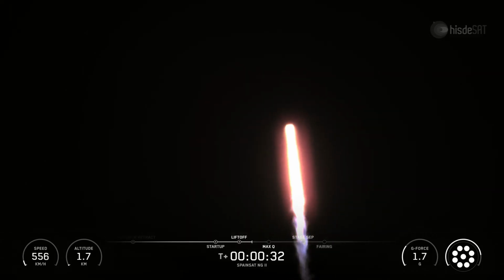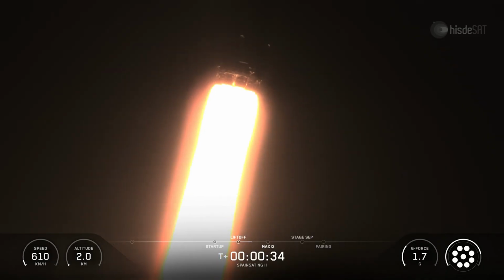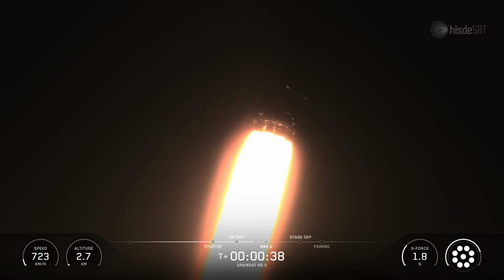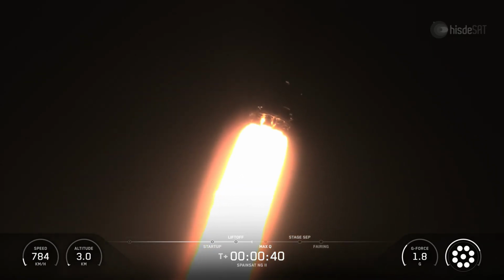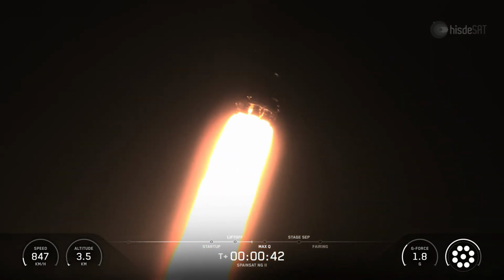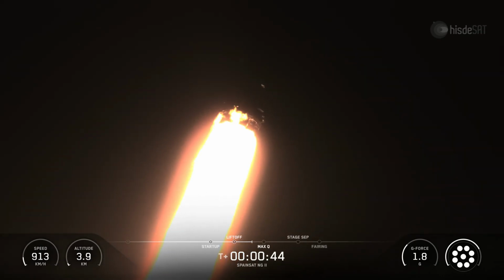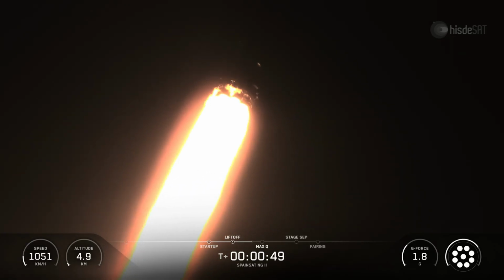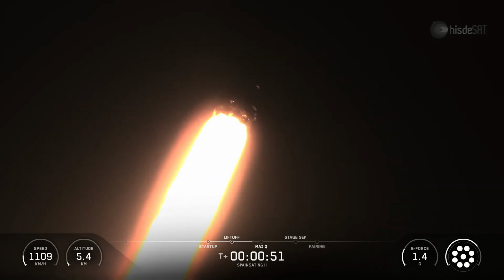As you can see, Falcon 9 has lifted off from Space Launch Complex 40 at Cape Canaveral Space Force Station in Florida. The Falcon flight computer will now begin throttling down engines in preparation for max Q, or maximum aerodynamic pressure. Power and telemetry nominal. Good call out there for a nominal state of the vehicle.